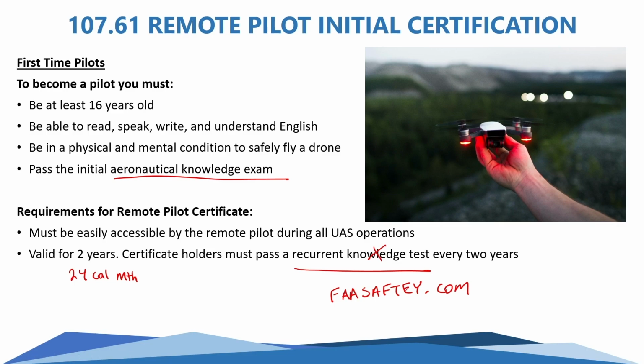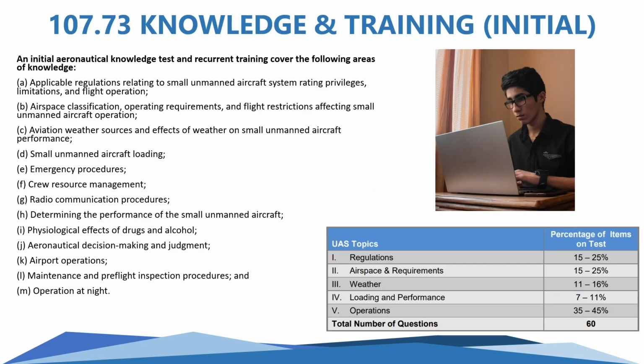All right, your initial training in terms of what is actually covered and the materials is all directly from the Federal Aviation Regulations. So we will be covering all of this information in class. Everything that relates to the regulations in terms of what you can and cannot do, airspace classifications, operating requirements, flight restrictions. We have aviation weather sources and effects of weather on small unmanned aircraft. We'll talk about aircraft loading, emergency procedures, crew resource management, and that's going to be our last class on the 28th. We have radio communications, performance, physiological effects of drugs and alcohol, aeronautical decision-making, airport operations, maintenance and pre-flight inspections.